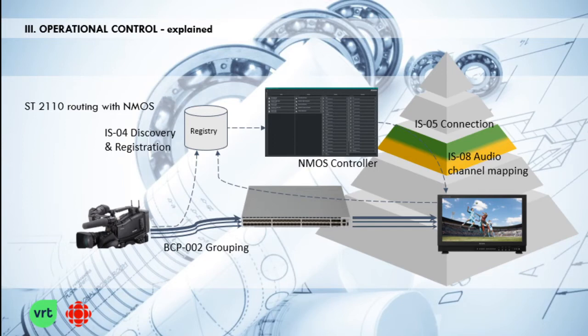All the different audio, video, and ancillary data from that camera can be named by the same tag, the same name, and therefore the controller, when it's time to make a connection, can use that information to do a bulk connection of all the flows together.